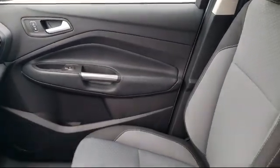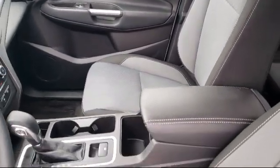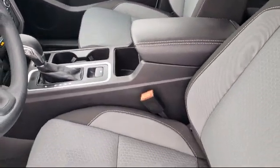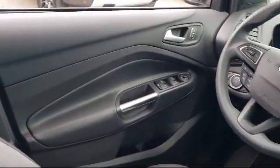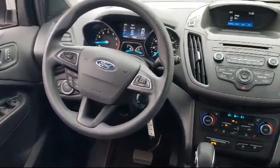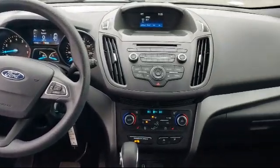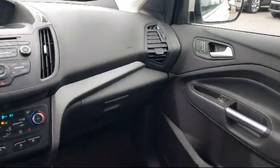Every certified pre-owned Ford vehicle is given a rigorous 172-point inspection by Ford factory-trained technicians. And every certified pre-owned Ford vehicle is backed by Ford with 7-year, 100,000-mile powertrain warranty coverage from the original purchase date. Plus, 12 months, 12,000-mile limited warranty coverage with roadside assistance.